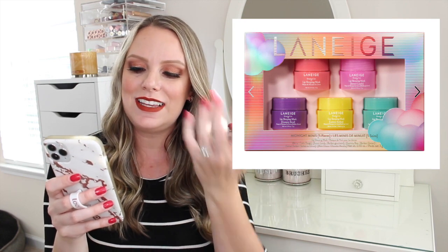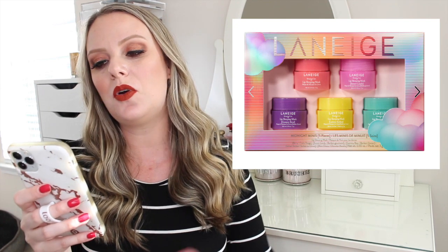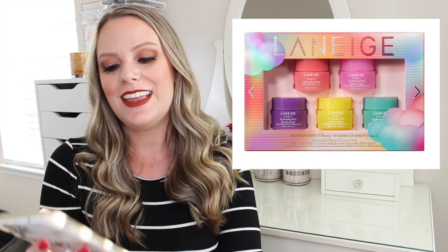So I just feel like these, again, with the stocking stuffer idea, or if you're giving to multiple people, or if you're like me and you just like the product and you want to try a bunch of different scents and maybe have a little lip cream everywhere, this is perfect.